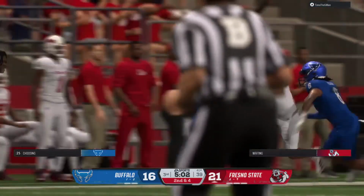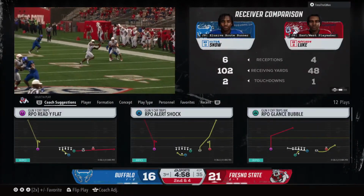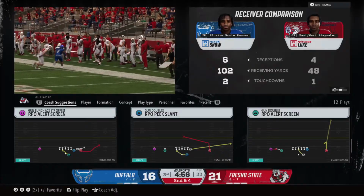Yeah, and you see running backs in today's football, they play wide receiver basically for you, but you got to find a guy that you can throw it to, and you know he's going to catch the ball consistently.